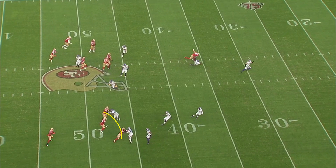Well, that backwards pass was no accident because there's a rule. You can throw the ball backwards as many times as you want on a play, but you can only throw it forward once. And that's exactly what Jennings is looking to do here. And he's got his eyes right on George Kittle. Unfortunately for the 49ers, Kittle is being tackled. Now that's not legal, and the Vikings would be flagged for it.